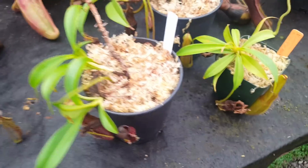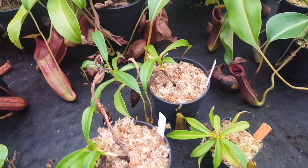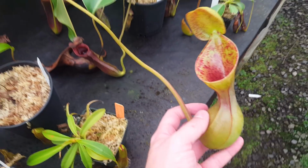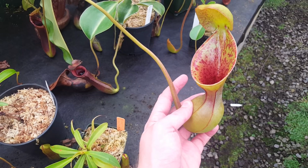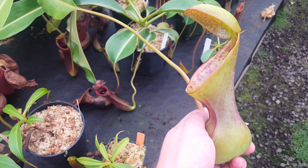Down here we've got a couple of Singolana. I covered Singolana in another video. Big reason for this tour is our lowii just popped, well, one of our lowii just popped a great brand new pitcher. It hasn't fully hardened yet, it hasn't fully colored up yet, but it's a really nice pitcher.